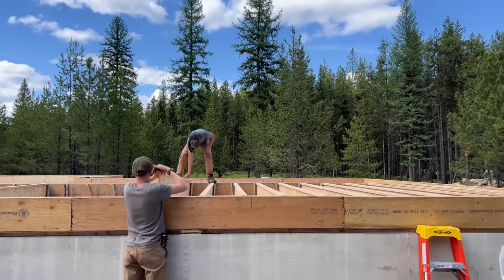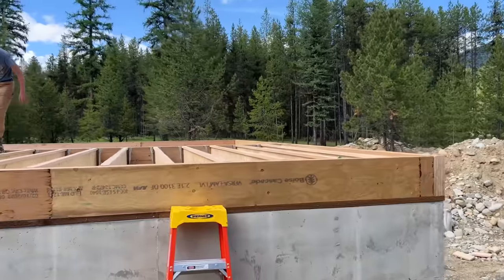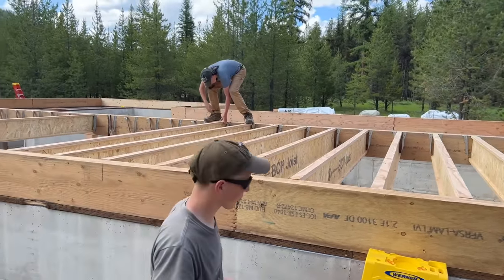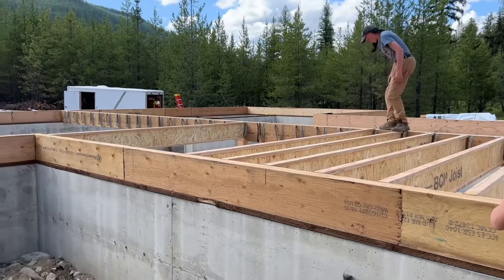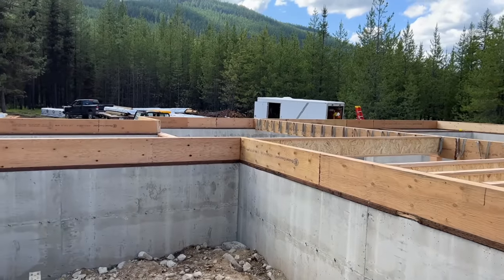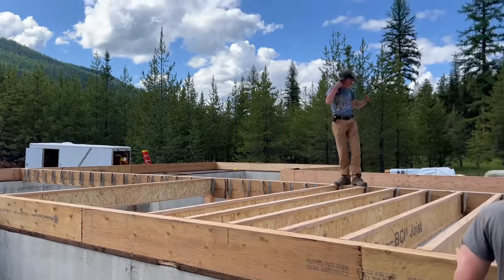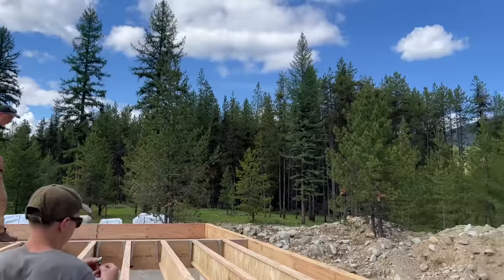Looks pretty good. Look at that, you guys. That's another day's work, another day and another dollar. Hopefully more. Another day, a couple dollars. Yeah, we got all the rim on, got the beam in, got those hangers on. Tomorrow we're gonna knock out these joists big time. Sweet deal. Just a perfect Montana day. Birds are singing.